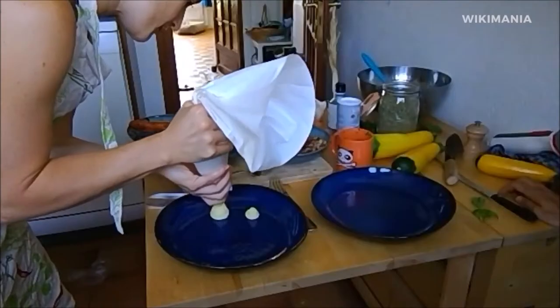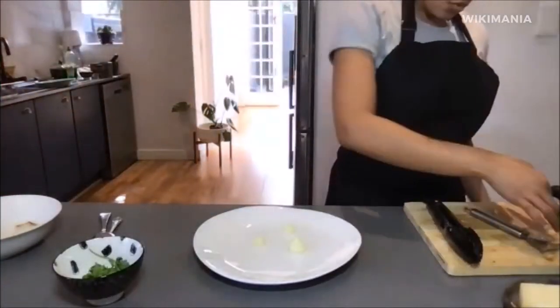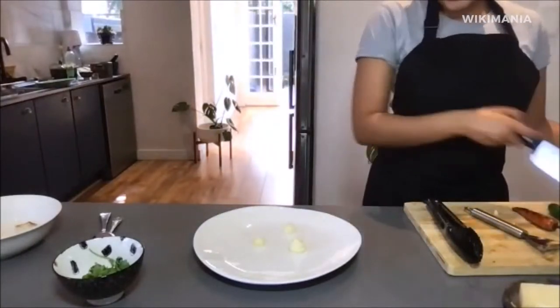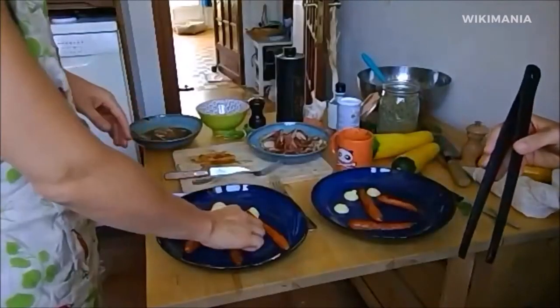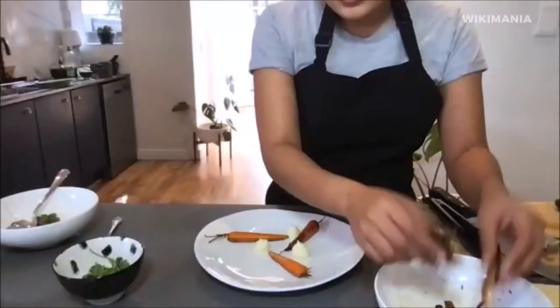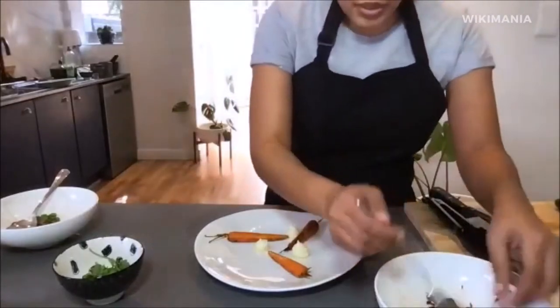Step mine forward. Now take our carrot. So what I'm going to do is slice mine in half. You guys can just put them as they are. Yeah. And that's perfect. Okay. I want to take our mushroom now. And just get it around the plate.